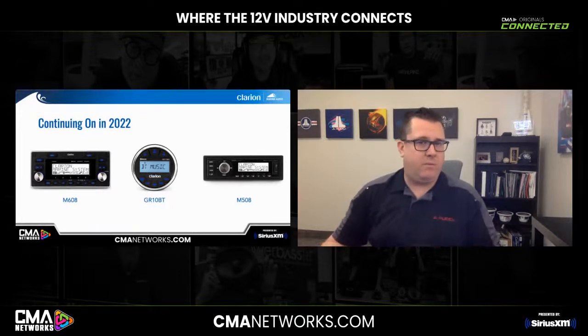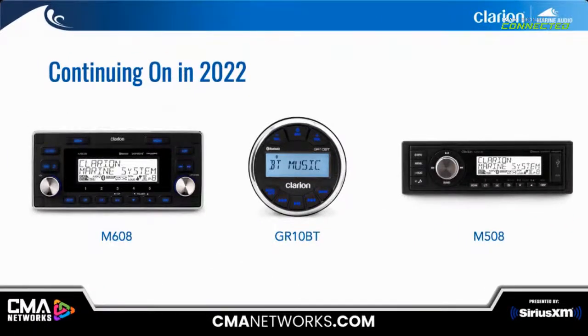So the M608 was a plug and play replacement for, I think, three or four previous models, and it continues on the very popular DIN size chassis, but with an oversized face. The M508, which is your traditional DIN size radio, and the GR10BT, which is the gauge radio, are again very popular in personal watercraft, the Sea-Doo, jet ski, golf carts, and off-road vehicles. So we are keeping this family of source units as well, because there's definitely a need for them.